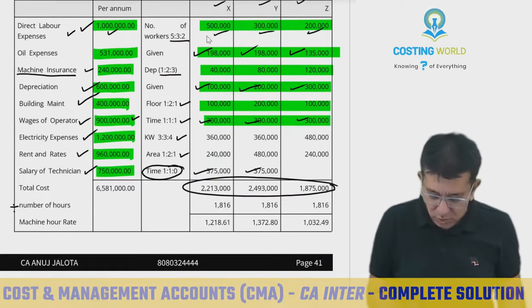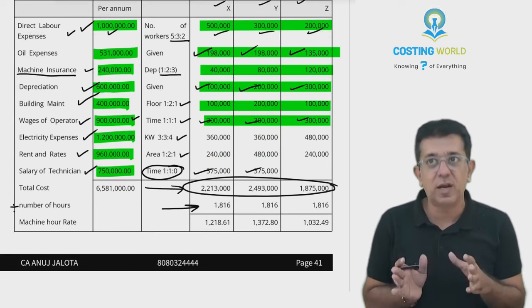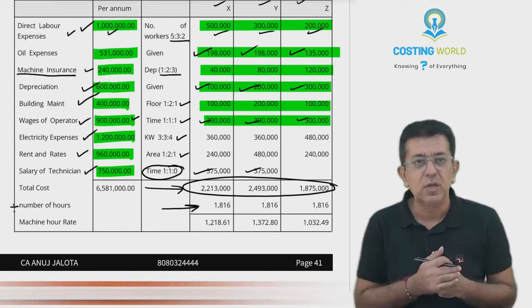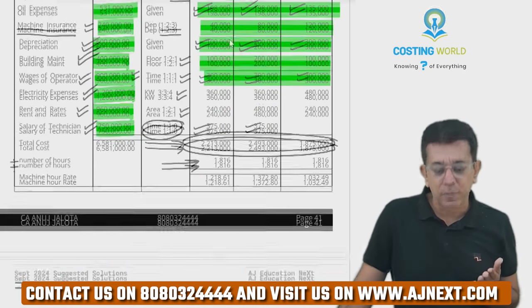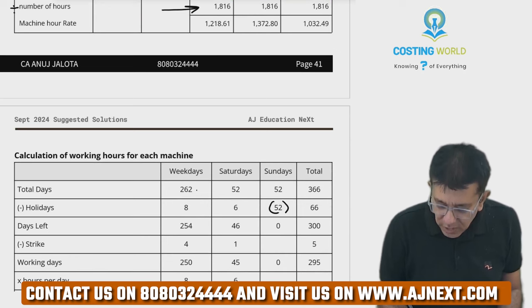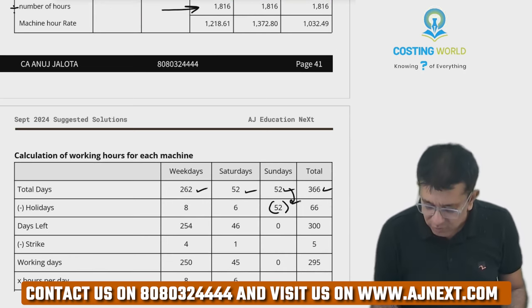We have got the total cost. Divide by the number of hours that the machines will be working, correct? So therefore, try to find out how many hours the machines work. Now, for that, first of all, try to find out how many days the factory is open. So, out of 366 days, 52 Sundays will be all closed. So therefore, this I have copied over here.